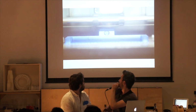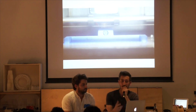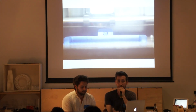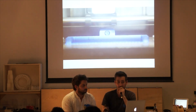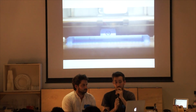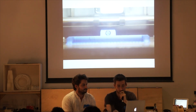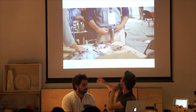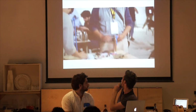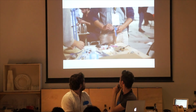And for instance, here is a 3D printer. They had to make a part because the guys were making a lamp and they needed some part, but they couldn't make it by hand. So we made a technical drawing and we just printed it out. And so here, a couple of minutes later, he is assembling it. They were building a lamp. So the blue thing is printed out.